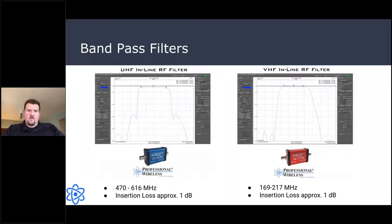It's worth noting that these filters are relatively wide. They're for use on systems that have a wide tuning range. If you know you can limit the area that you're operating in to a much narrower area, there are some other filters that might be more appropriate, like a cavity tune filter that could have maybe a 6 meg range or just a 1 TV station wide range.